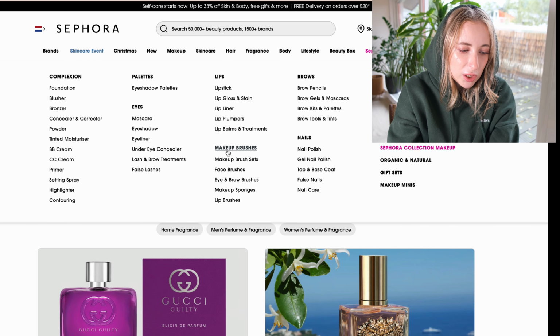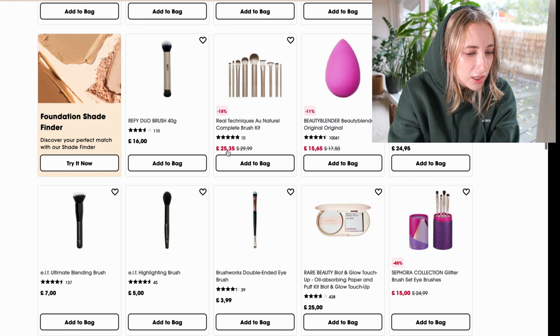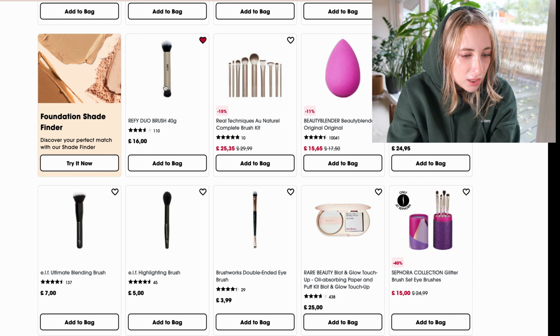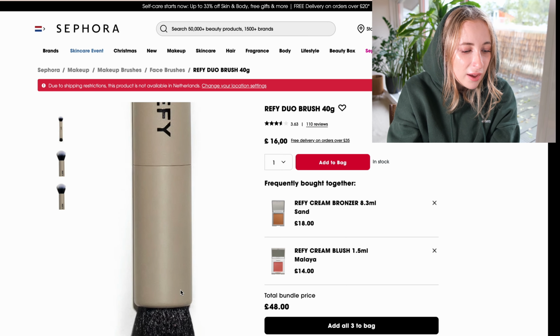To get makeup brushes. I feel like it's a really good time because makeup brushes are really expensive. And okay, everyone is raving about this one. I don't love it. I have it.